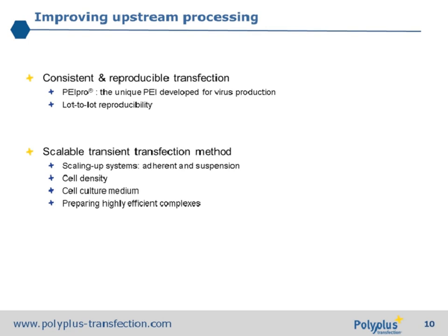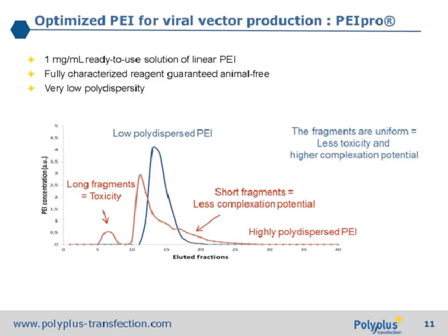These parameters were further validated during viral vector scale-up in different cell culture systems by our key customers, some of which have agreed to take part in the webinar today. As I mentioned earlier, Polyplus-transfection is the company that was founded by scientists who invented PEI for transfection. So we have more than 2 decades of expertise on this particular molecule for transfection.